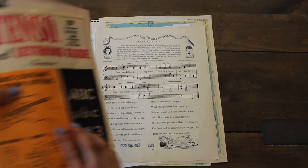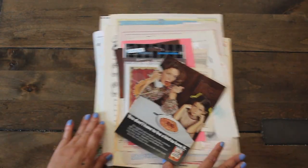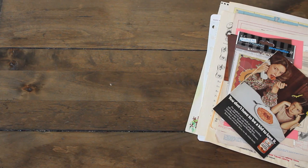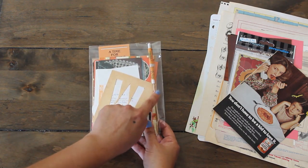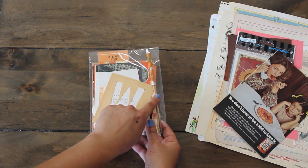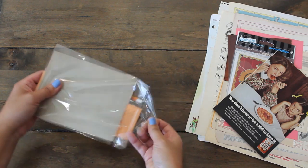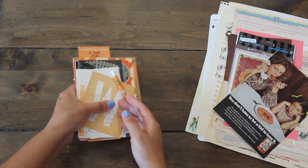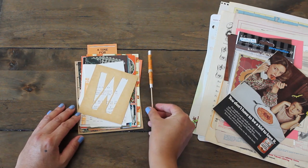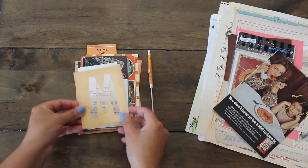Now let's have a look at the smaller packets. Just put that aside there. We'll start with the bigger one here. She also included one of those drink umbrellas. Let's see what's in here. We have a drink umbrella, looks like a W or an M.